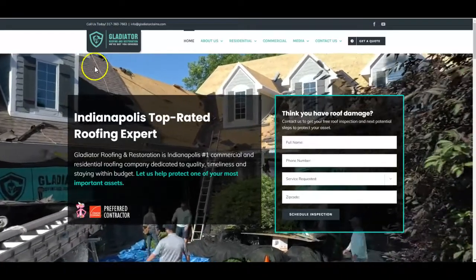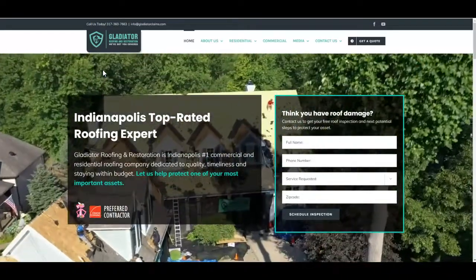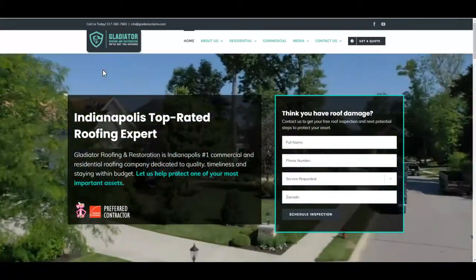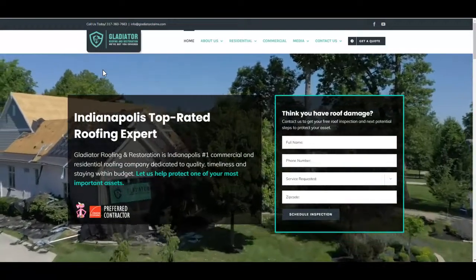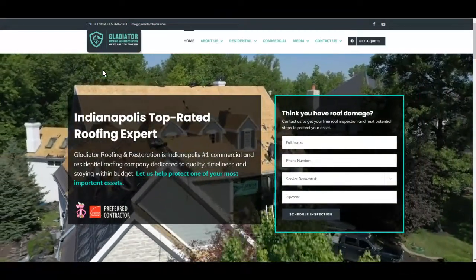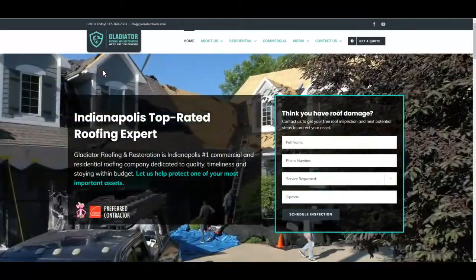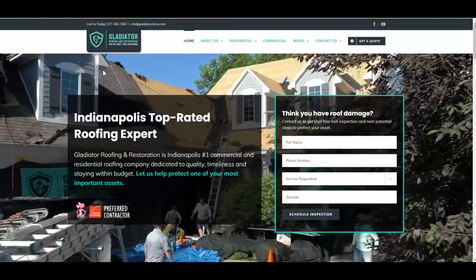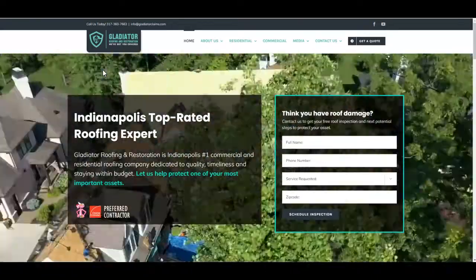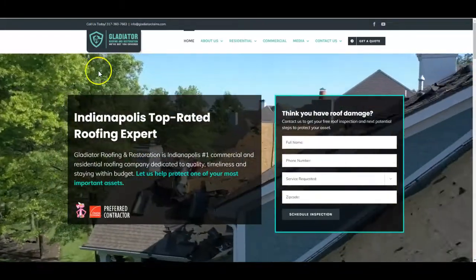So the first thing I'm going to talk about is content. Google likes about 1,500 to 2,000 words on the homepage of a site and about 500 to 750 on each service page. There's two main reasons for this. One is the more content you have that's relevant to your industry, the more they see you as an expert in your field, and the more trust and ranking they give you. The other reason is so you can input more keywords and get found for those keywords.